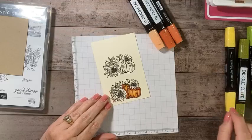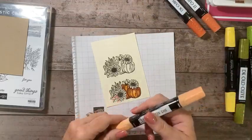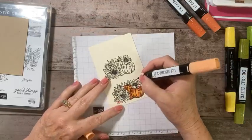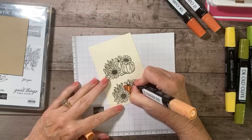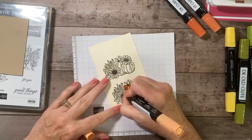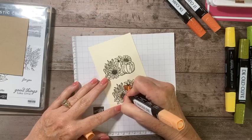Okay, for the sunflowers on this particular project, we're going to start with some light pumpkin pie, and I'm just going to go at the very middle here. Both of these with the light pumpkin pie.